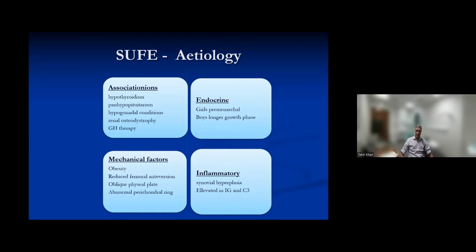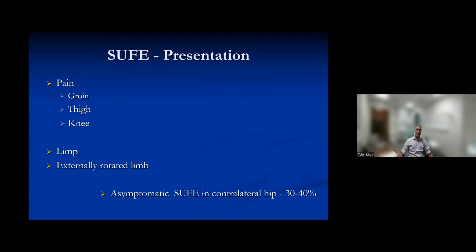The physeal plate and perichondrial ring are also abnormal in these patients, and they usually get synovial hyperplasia, and interleukins are raised in these patients. Now, again, that could be cause and effect, but it's difficult to be sure.